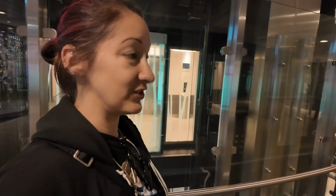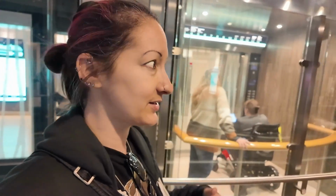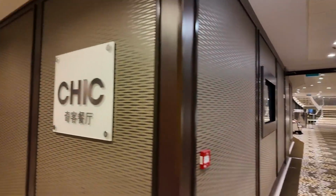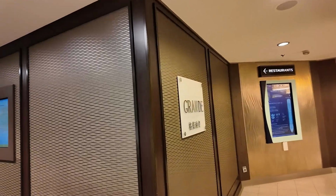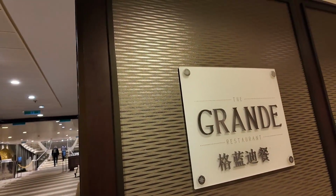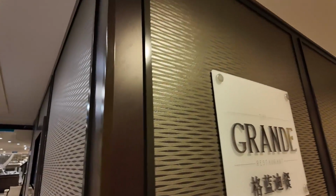So you might remember I mentioned that the main dining room is over 2 decks and 4 separate restaurants. So I could show you the entrance over here. On deck 3, we have Chic on this side, and on this side is Grand. And upstairs directly above us is Silk on this side, and American Icon.